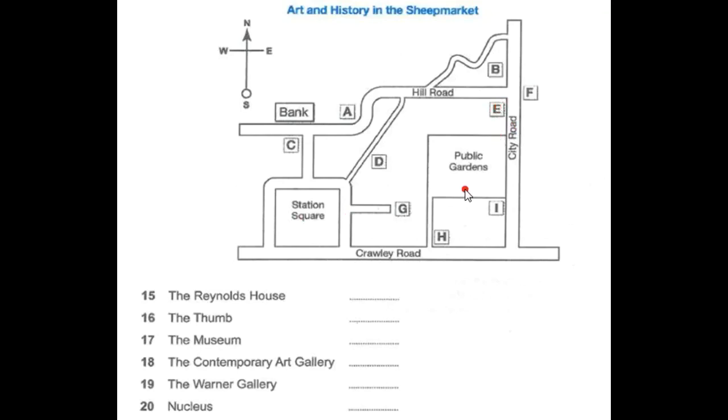9 to 5, and entry is free. Finally, if you're interested in purchasing high-quality artwork, the place to go is Nucleus. You need to go from Crawley Road up through Station Square and east along Hill Road until you get to a small winding road turning off. Go up there and it's on your right. If you get to City Road, you've gone too far.